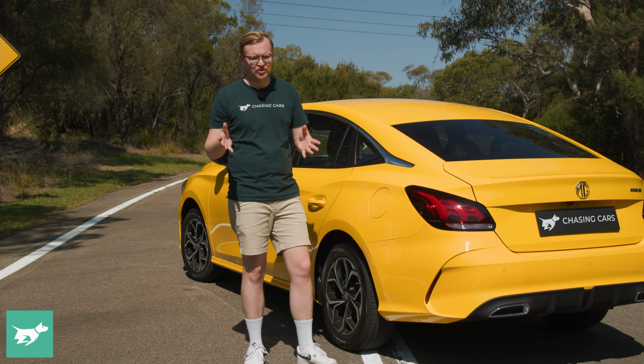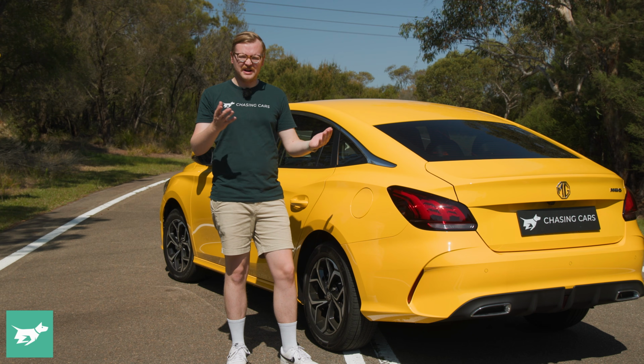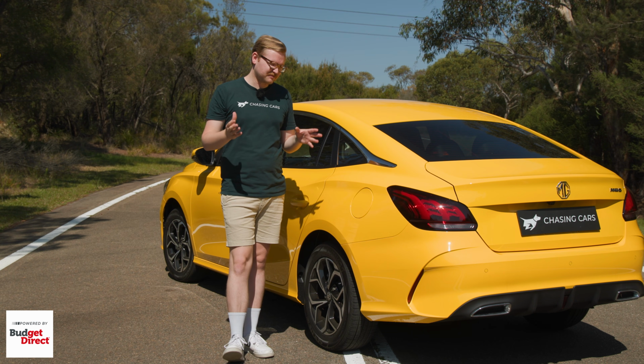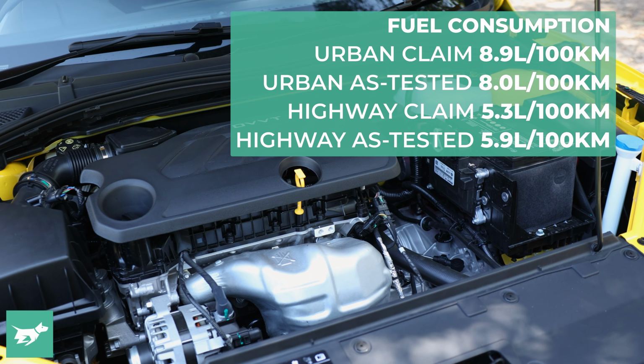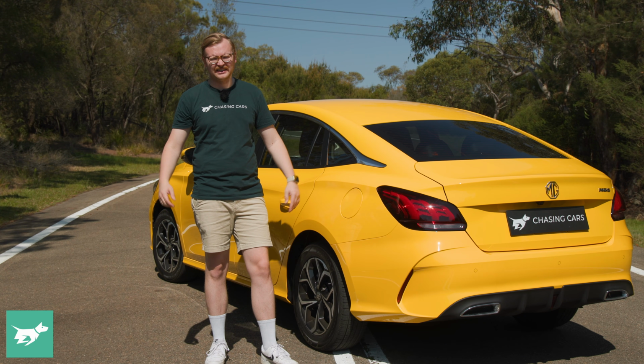But when it comes to petrol, things aren't so bad. Well, you can't open the petrol cap from outside the car. That's a bit old school. But the amount of fuel used by this vehicle's efficient and very modest engine is pretty decent. I got 5.9 litres per 100 Ks on the highway and 8 litres per 100 Ks in town. Given the size of the car, I think that's acceptable.